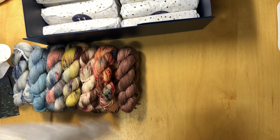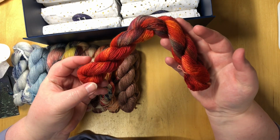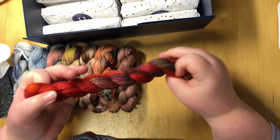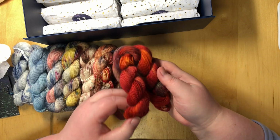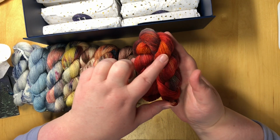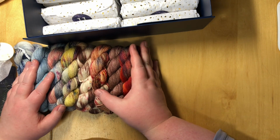There's so much extra. Oh, that color. Oh, look at that. This is like just a slowly dying fire on a winter night. That is what it reminds me of. So pretty. Can you see that? The burning orange. Oh, so gorgeous. So gorgeous.